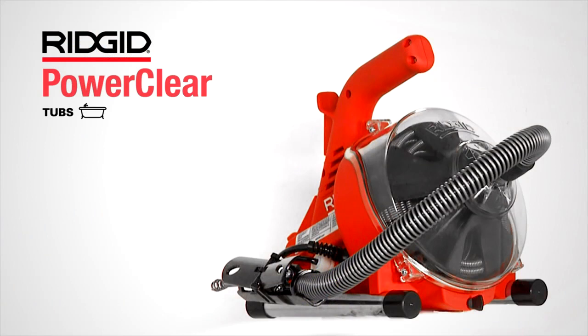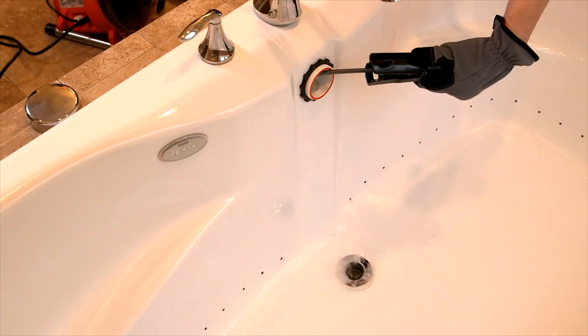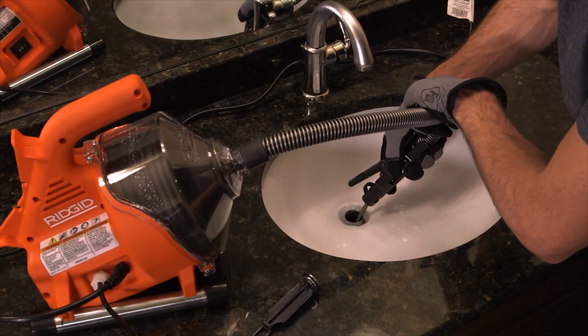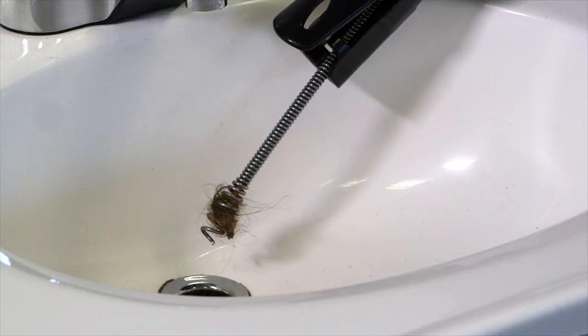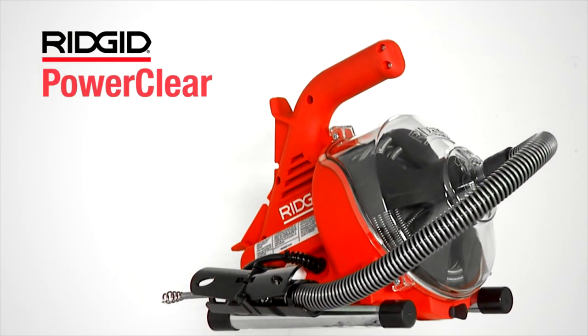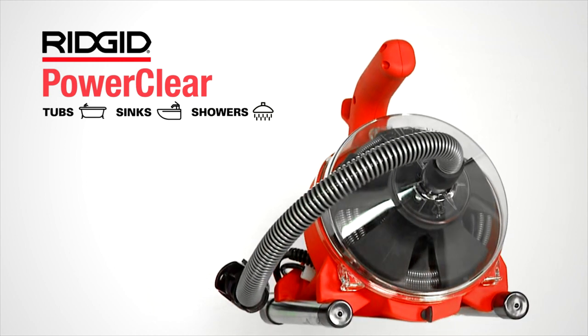No matter what's to blame for clogging the pipe, the RIDGID Power Clear drain cleaning machine can help you clear it. It's convenient to transport and set up, does the job quickly and easily, keeps you and your work area clean, and clears the clog completely. Simple to use and compact enough to always keep on hand, the RIDGID Power Clear drain cleaning machine is the easy way to keep drains clear.